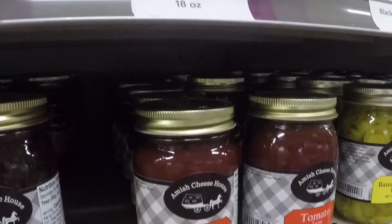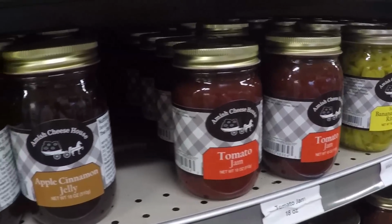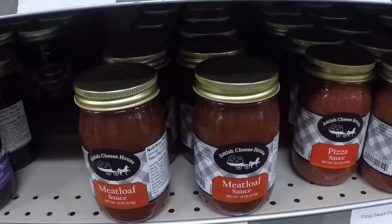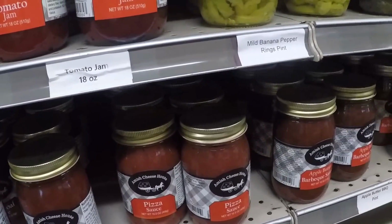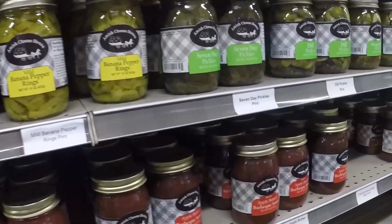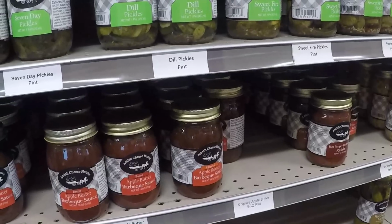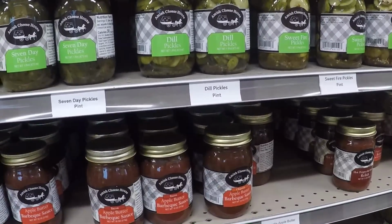Tomato jam, apple cinnamon jelly. Oh, look here. Meatloaf sauce. Ooh, let's get pizza sauce, baby. We can make our own homemade pizza sauce. Interesting. Apple butter barbecue sauce. All kinds of different things to try. It gets your creative juices flowing when you see these things.